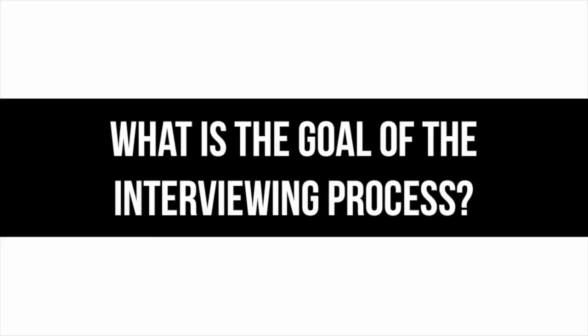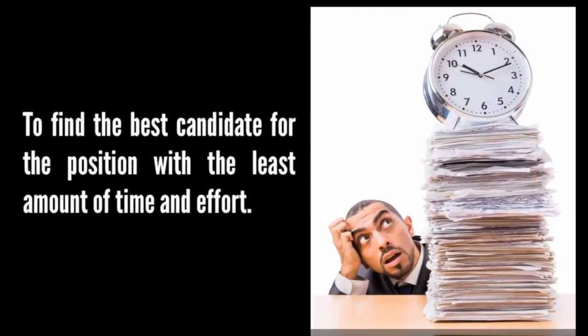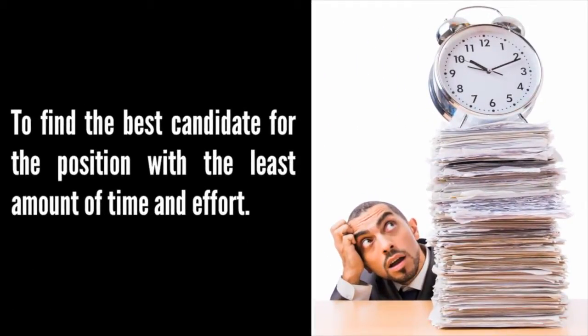After posting your position online, you may receive dozens, if not hundreds, of resumes. Many of these resumes will seem to be a poor fit for the position. Unfortunately, many job seekers will send out resumes without looking in detail at the job description. This leaves it to the employer to determine if they are a reasonable fit for the position.